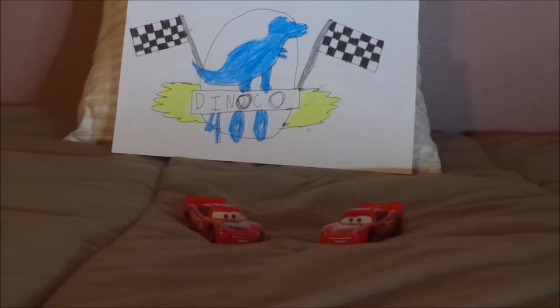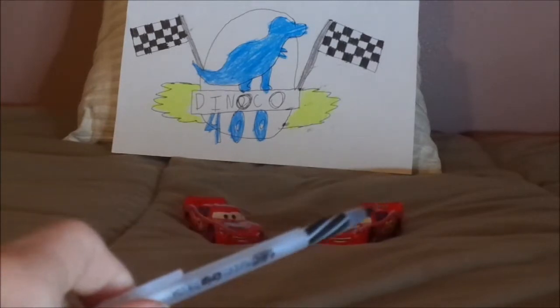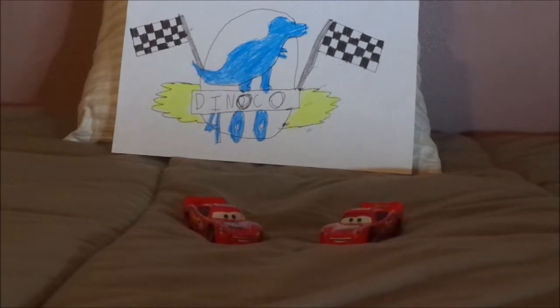Today, we're going to take a look at the two Cars 1 Lightning McQueens, Inaccurate versus Accurate. Now, before I get right into the review, let me discuss something.